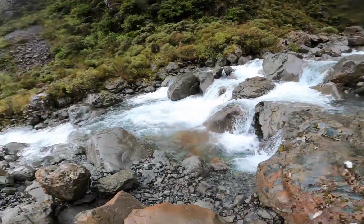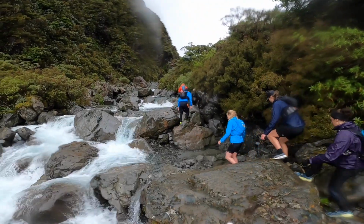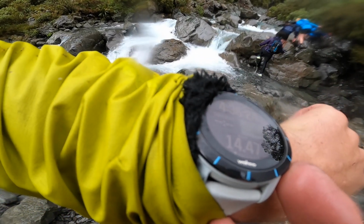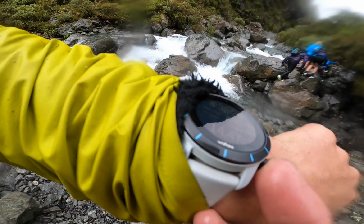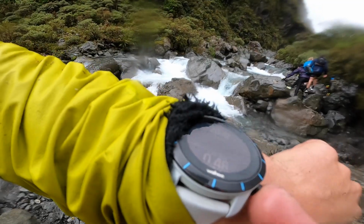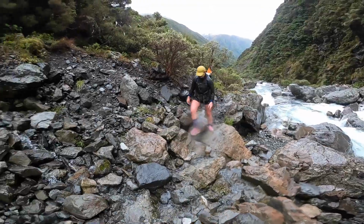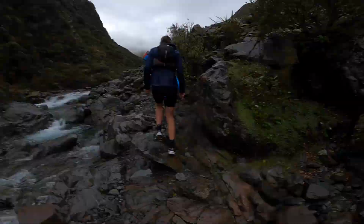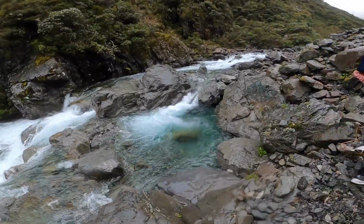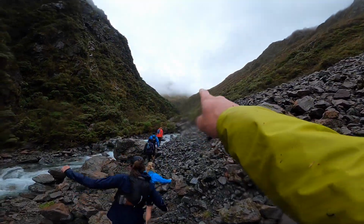A lot of water in it today. See the snow down there. 4.5 hours. Heart rate 90. 14.5 kilometers. The last kilometer's taken us 20 minutes. Such cool terrain in here. Awesome big cliffs. There's Goat Pass. Right up there.